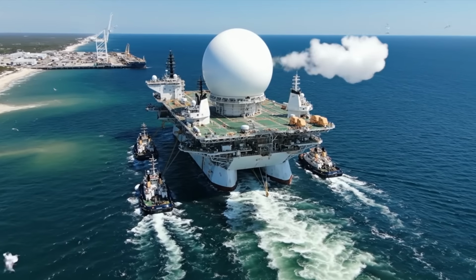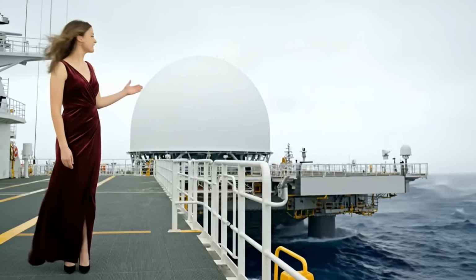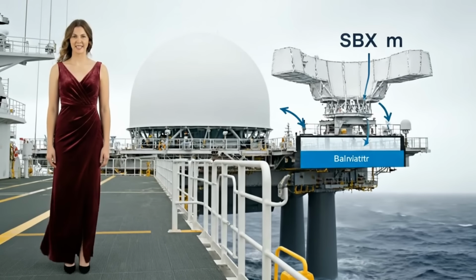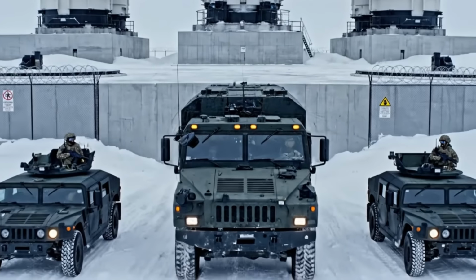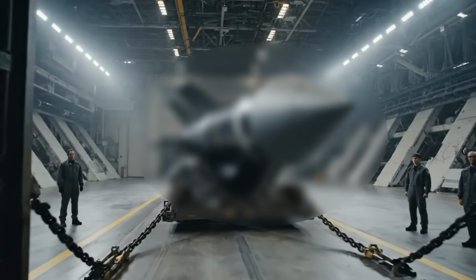Meanwhile, the mobile eye is deployed, a floating radar station heading for its patrol zone in the Pacific. The platform is semi-submersible. In rough seas, it lowers itself for stability, keeping this massive radar perfectly steady. With the silos complete, the interceptors arrive, the sharp end of the spear. Each interceptor, a 20-ton, 3-stage rocket, designed to climb out of the atmosphere in minutes.